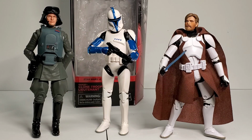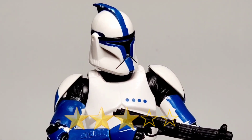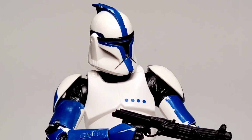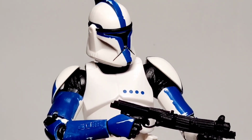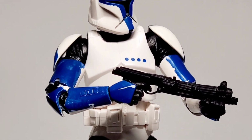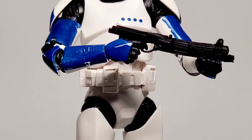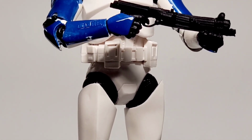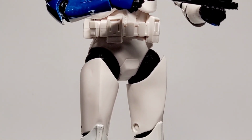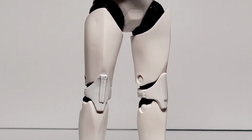So, yeah, I'm going to rate the Clone Trooper Lieutenant 3 stars out of 5 because it was a Walgreens exclusive. You couldn't find it, even though I shouldn't detract that from the figure, but Hasbro used the old clone body on an exclusive figure that was supposed to be in the new packaging, Phase 4. It just doesn't make sense. So, even though the paint apps are great on it, and it's a nice, decent figure, I want to give it 3 stars out of 5. Alex, what do you think?